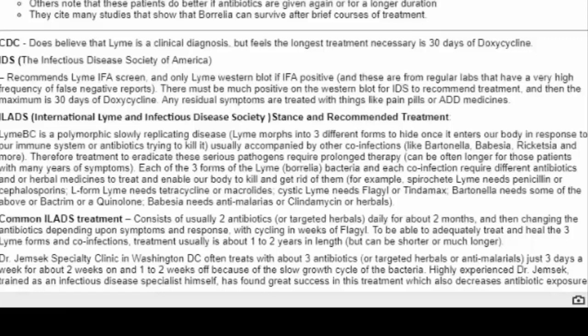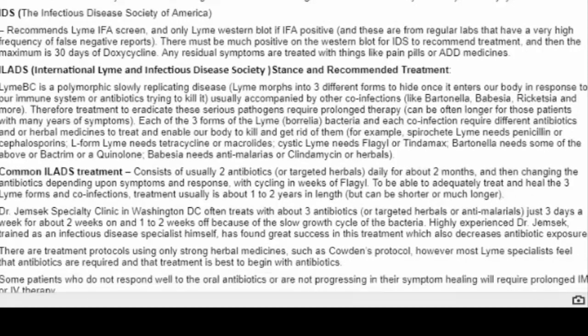There's another organization called the International Lyme and Infectious Disease Society. Those are the guys that are, I would say, much more progressive and detailed in their understanding of Lyme. They're the ones that provide a Lyme educational program for physicians that qualifies them as Lyme literate doctors. Those are the guys who are giving us the best Lyme literate physicians. They have a completely different idea about what this disease is and different protocols that fall within it.